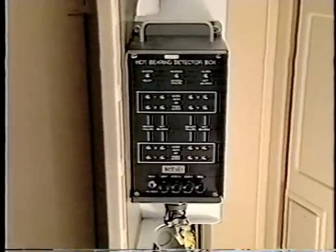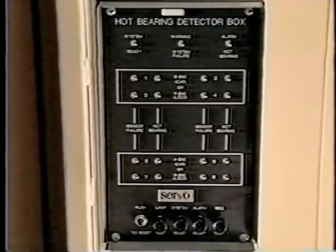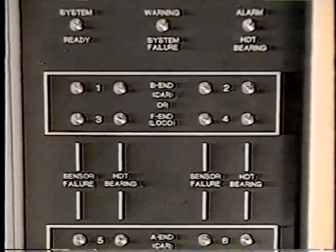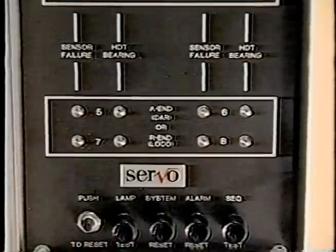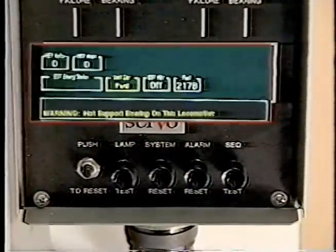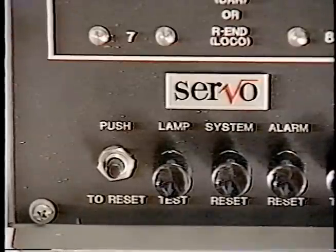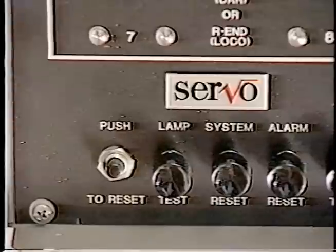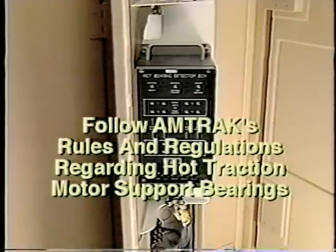The hot bearing protection panel receives temperature signals from the traction motor support bearing temperature sensors on this locomotive only. Status reports are sent to the X controller. If a hot bearing is detected, a continuous alarm sounds and warnings appear on the hot bearing detection panel and the IFD when the unit is traveling above 10 miles per hour. Push alarm reset to silence the alarm. The alarm automatically stops sounding when the speed is reduced to below 10 miles per hour for 30 seconds. Follow Amtrak's rules and regulations regarding hot traction motor support bearings.